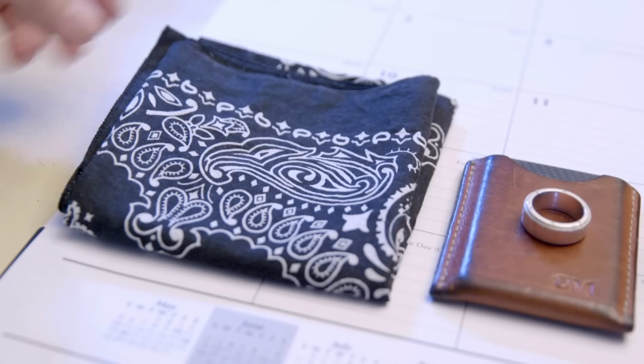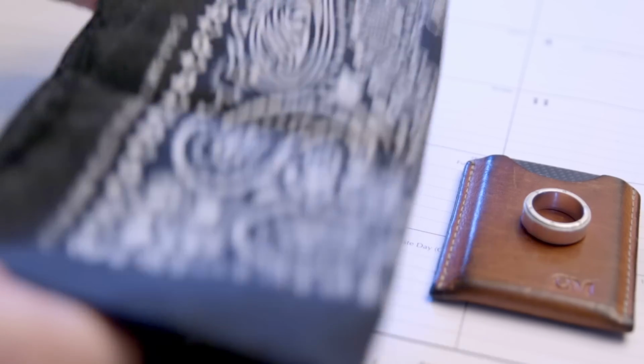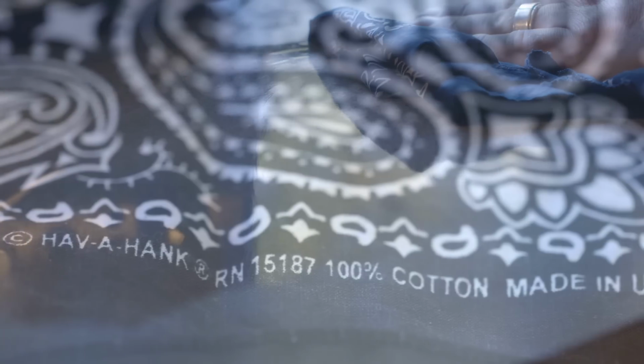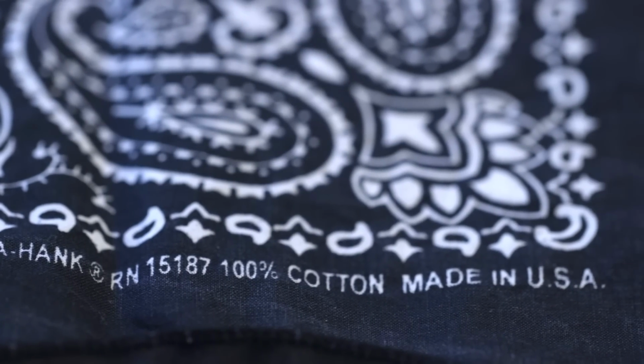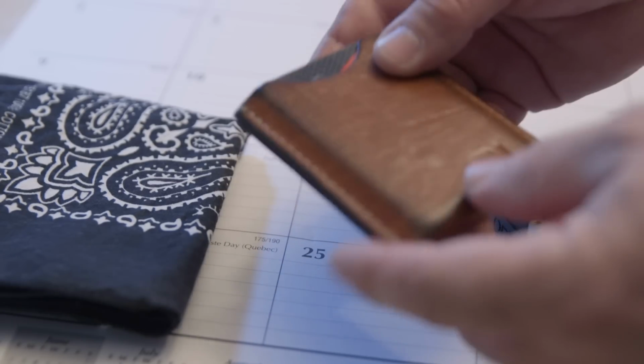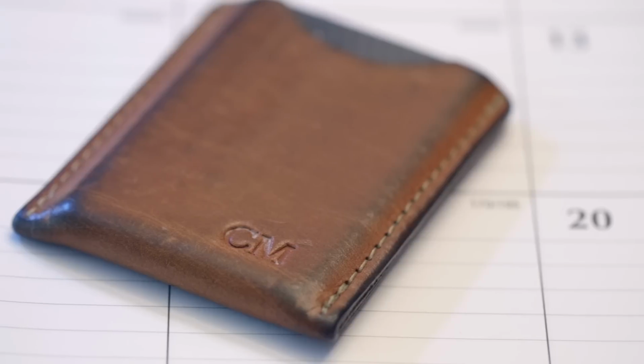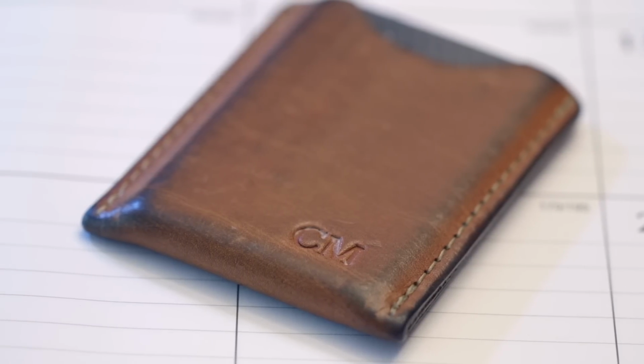A cotton bandana is always in my back pocket. There are literally hundreds of uses for this little guy, but a few common ones are wiping away sweat, cleaning up spills, an emergency bib, and a bandage for my dumbass when I cut myself. I've been carrying this little card case from C.R. Richards Leather ever since I got it. It's tiny, fits what I need, and basically disappears in my back pocket. What else is there that you want in a wallet?